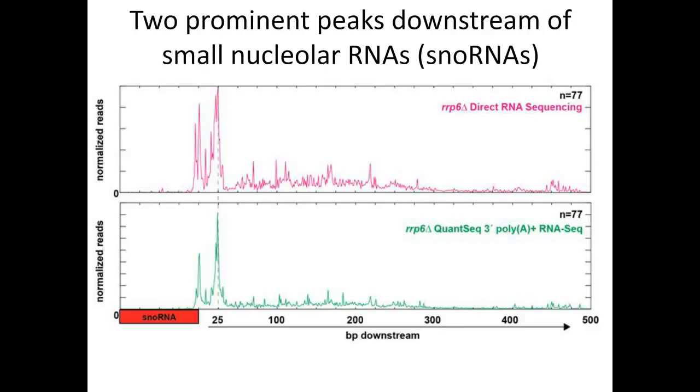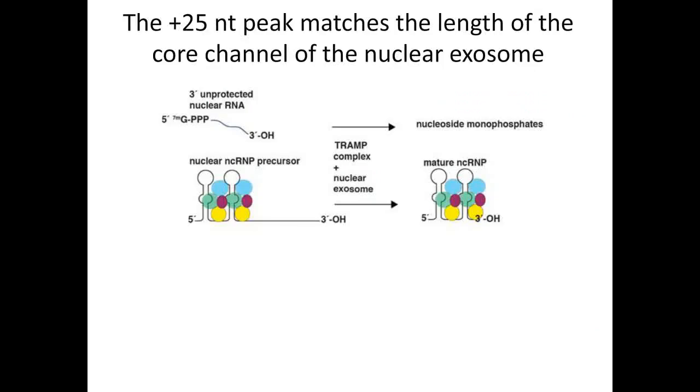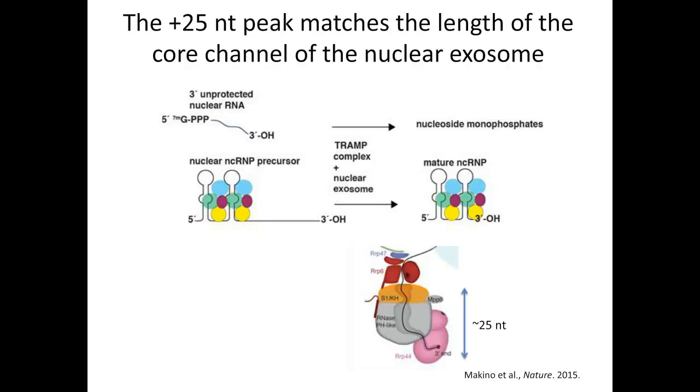And that broad range of signal, we initially suspected, was the actual termination product from the NNS pathway, the Nrd1-Nab3 termination pathway. The 25 nucleotide peak, we noticed, matched the length that is accommodated by the nuclear exosome channel. And so we suspected that perhaps what we're seeing here is a processing intermediate, so that we haven't fully inactivated the nuclear exosome.